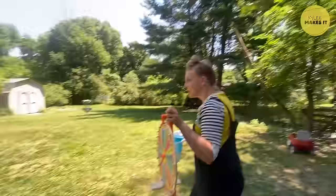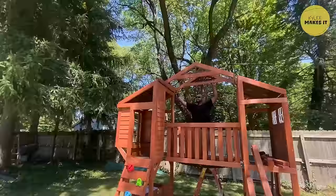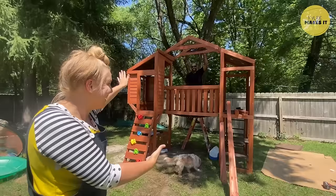Number 3. Do you see it? Oh, hi. Oh, also, I have a very, very cool friend here today. This is my friend, Ashton, and he's a maker too. He builds things. Today, he's building a new playset. Hi. Okay, box number 3.